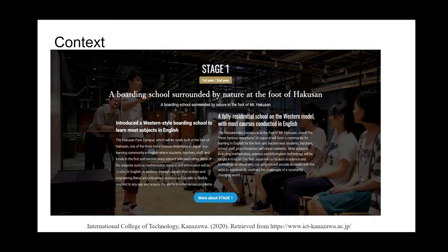International College of Technology is a STEM-focused boarding school located in the foothills of Mount Haksan in Ishikawa Prefecture. The school aims to provide students with all the necessary tools needed to become viable engineers in the global market. This promise of viability requires a general and content-specific approach to English education to ensure that the students can function as engineers outside of Japan.